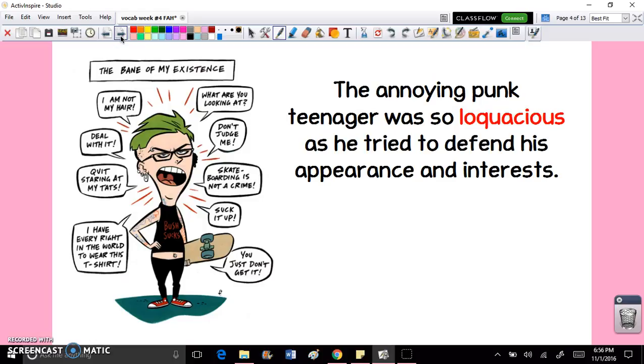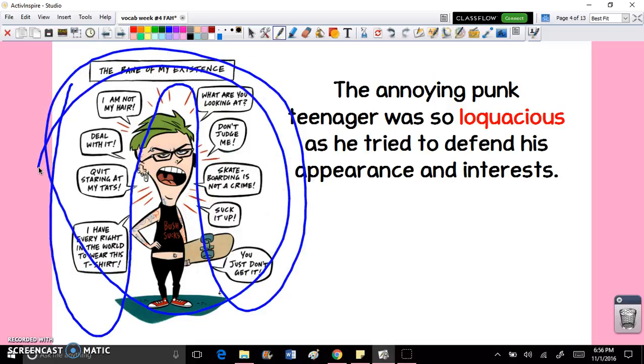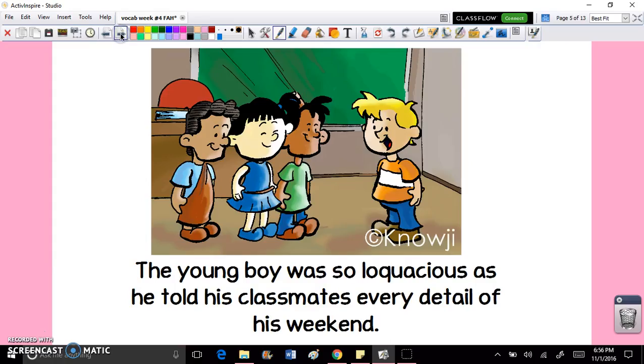You could also use it in this way. The annoying punk teenager was so loquacious, he was so talkative, as he tried to defend his appearance and his interests. And you can tell from the cartoon that he's just talking nonstop. The young boy was so loquacious as he told his classmates every detail of his weekend. So if you're telling every detail, you're definitely being talkative.